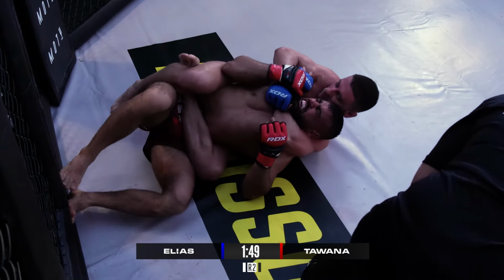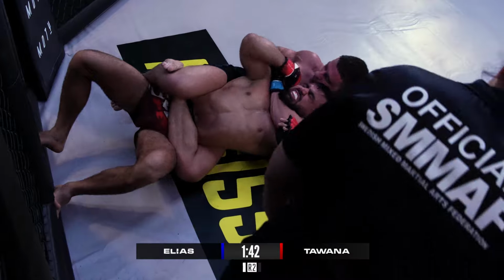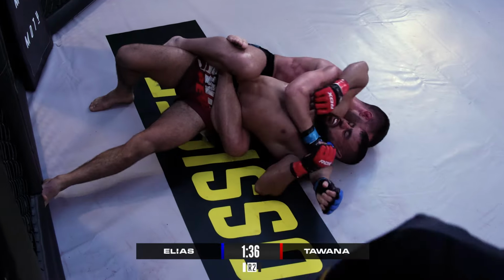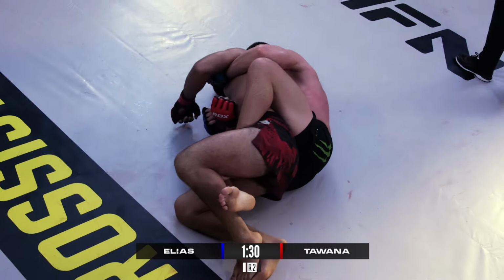Tawana is very tough. Working for the rear naked choke. Elias might be tired. Yeah. Just need to crank, and he can also flex his hips forward to get more pressure. Yeah, but Tawana is doing a good job at moving his body on the leg, so he's not able to maintain the position.